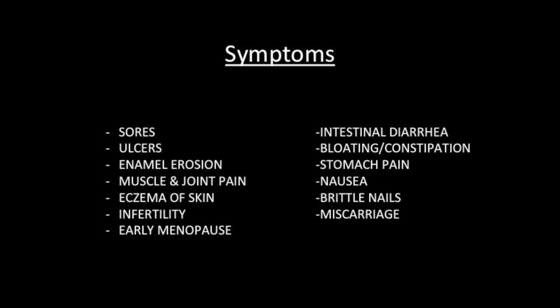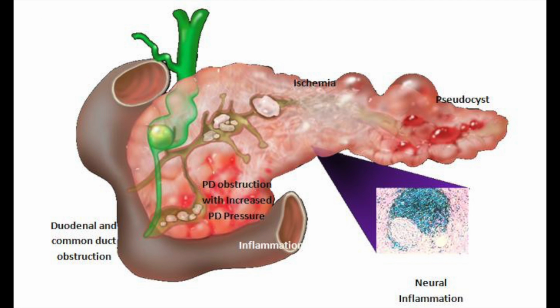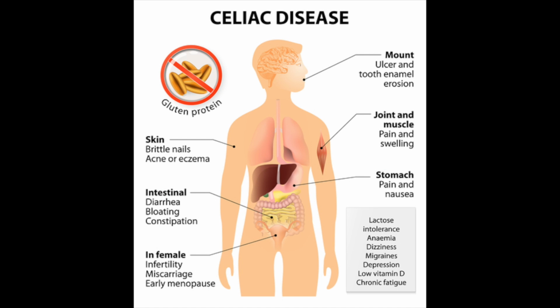After addressing these symptoms, it is easy to understand why and how so many people go undiagnosed, as these symptoms are often associated with other disorders. For example, many people who present malabsorption are often diagnosed with Crohn's disease or pancreatic insufficiency. Because of this, it is extremely important for patients experiencing any of these symptoms to pay special attention to their diets and speak with their doctors in order to receive the correct testing and care.